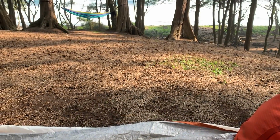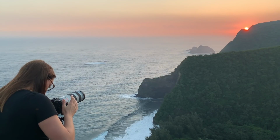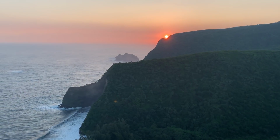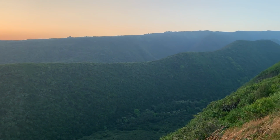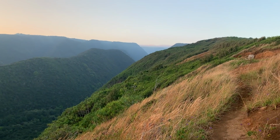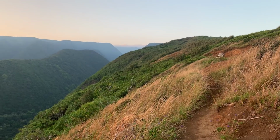Breakfast views. Are you kidding me? Like, in that perfect little, oh my lord. Lighting up the whole valley with a cute little bench you can watch it from.